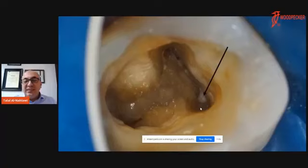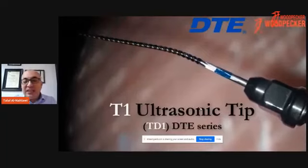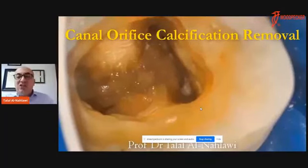As you can see here, this color illustrates the calcification at the coronal part in the mesiolingual canal, and it has to be removed. Maybe 1 or 2 millimeters will be enough in order to get the orifice of the canal, like what you are going to see. But it's very important also to bend your U5 or the T1 ultrasonic tip in many directions to be able to direct it. You can see this is the T1, the tip. You can see it's sharp. It can be directed to the area of action, as you can see here.